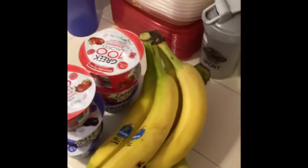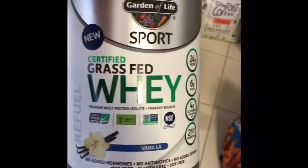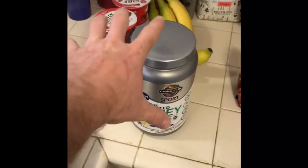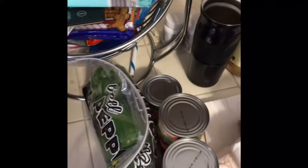I'm going to have a banana with each one of those. I'm going to go have a shake. So with the timing of trying to get my first 3 meals in before training, I need something lighter in the middle to get this next meal in. So my next meal is actually going to be reversing these.